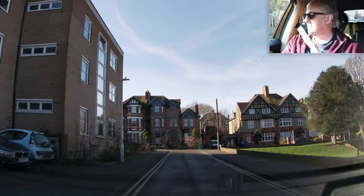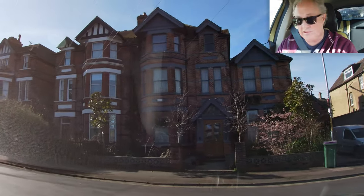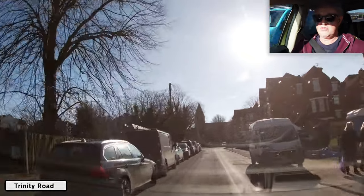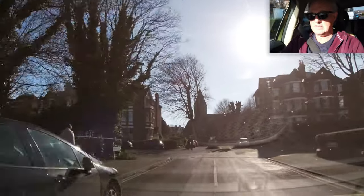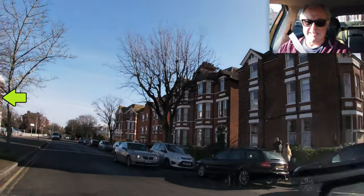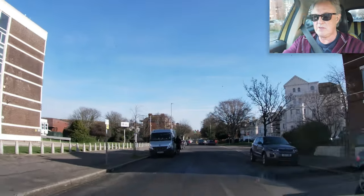At the junction, turn left. I will shout out any hazards I see, otherwise I'm just going to be driving it and you can follow the route with me. At the junction, turn left. Man getting in and out of van. Give him some room.